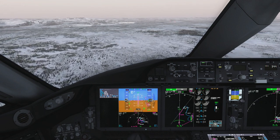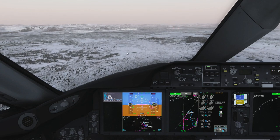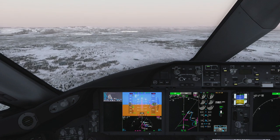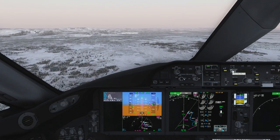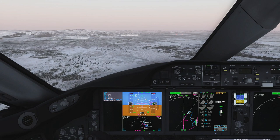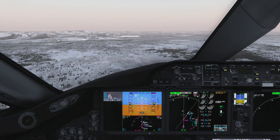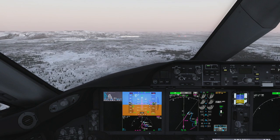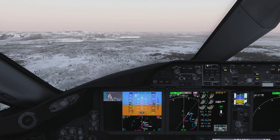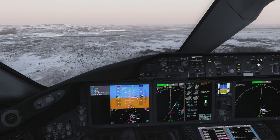Flaps going to 15. Make sure they're already at 15 now. Looks quick. I'd like to be over here and come in, but at 5 miles, it should be good. About to click off the auto throttles. Got a little speed up there when I moved my throttle. Although I think at the angle we'll have even more time actually. So now we're at the 2,000.